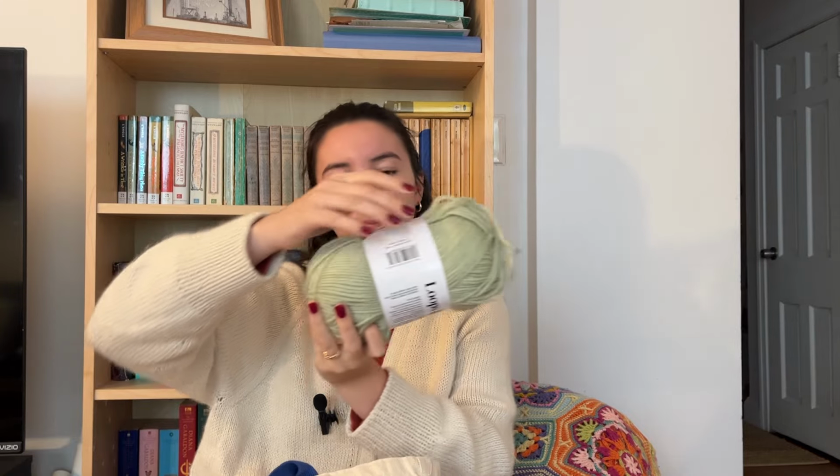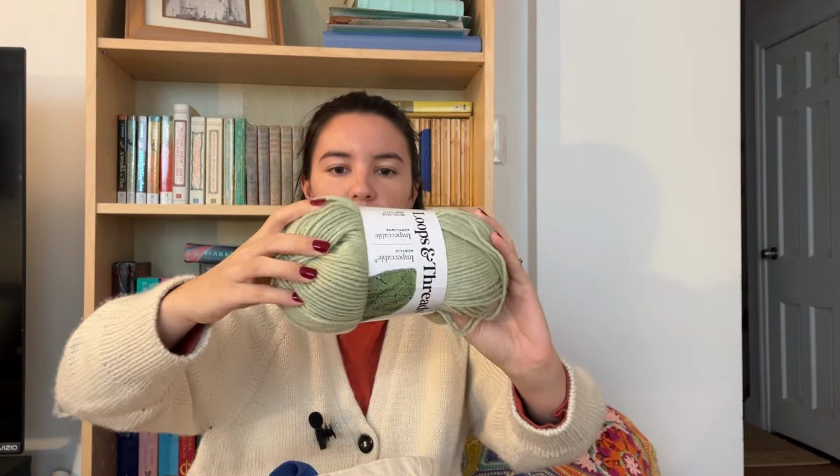So the first thing I got was this Loops and Threads Impeccable acrylic in this pale green that I thought would be a pretty secondary contrast color. It's 285 yards. I got smaller balls of the colors, and then one big ball of plain color. But yeah, I'm looking for the color name. Does it have a color name? 01799, but just this nice pale green.